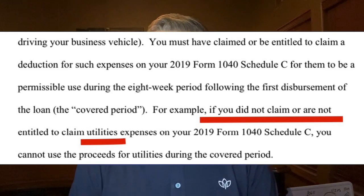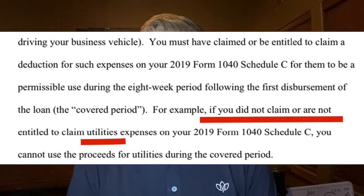It does give an example. If you did not or are not entitled to claim utilities on your 2019 Schedule C, you won't be able to claim it. So Rich is saying that someone took a home office, it was on the 2019 tax return, so yes, the home office deduction can be included in the PPP forgiveness.